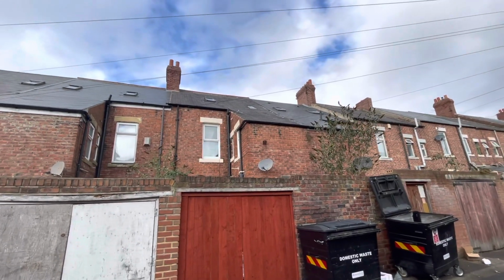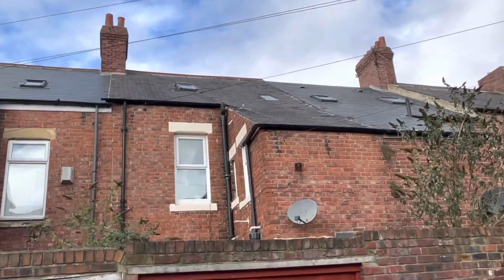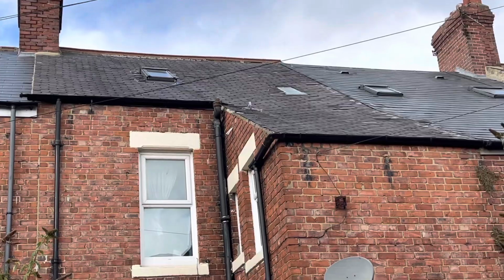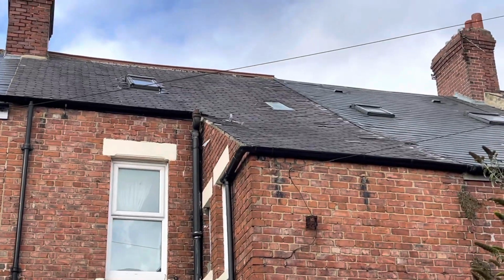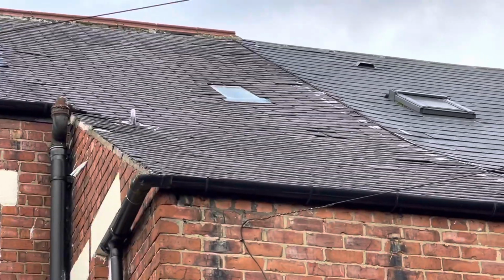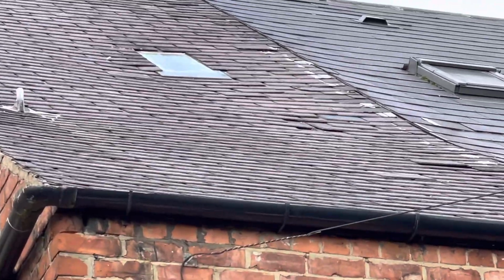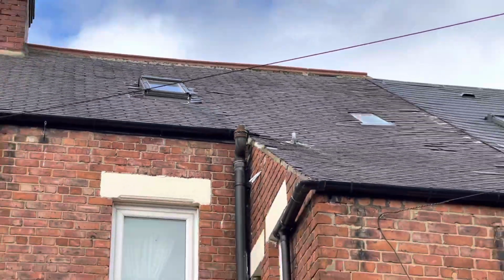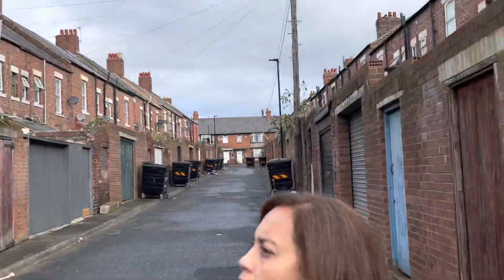So you can see, I mean, it doesn't pick up super well on the camera, but you can see how the roof kind of bows. It doesn't look straight. You can also see there are some tiles, some slate that's missing. Again, I'm not a roof expert by any stretch of the imagination, but you can kind of tell that this roof needs fixing. So what's that setting you back? About £5,000? 5,800. 5,800 for a new roof. Fantastic. All the materials are ordered.